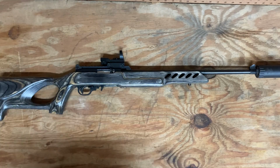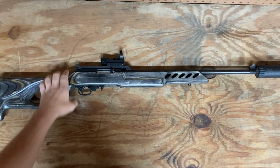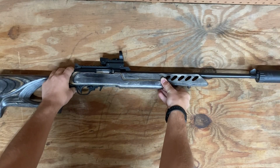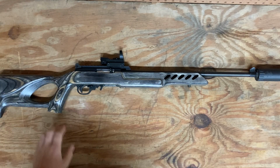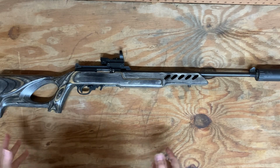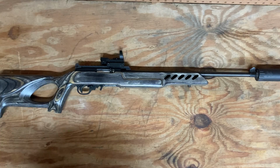All right, so this is my 10/22. It currently sits in a free-floated stock, you'll notice, all the way forward. You have to make the most out of that 40 grain projectile. Thumb hole stock, very cool. I actually haven't seen a lot of these around. My dad got it at a garage sale for like $5 and gave it to me. So that's pretty cool. Very cool stock. I think it makes it look pretty unique.